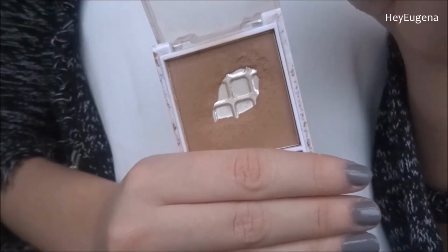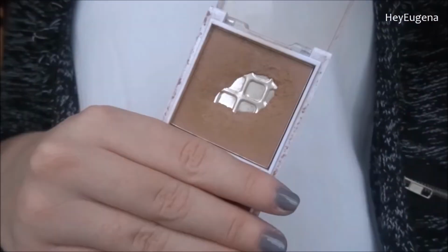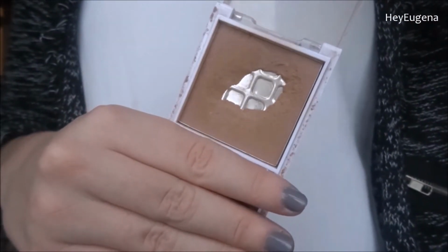When I'm done with the base of my face, I always feel like I need a little bit of a pop of color, and today I chose to go for some contour. This is just a matte bronzer from e.l.f. It's a perfect color for me and it's really easy to work with.